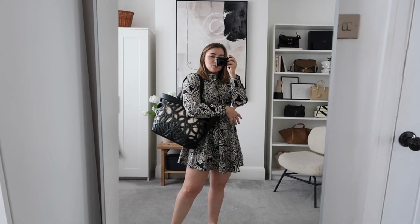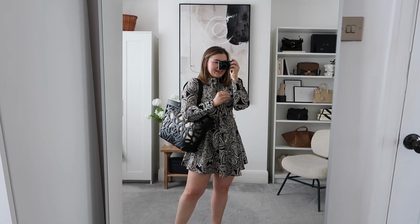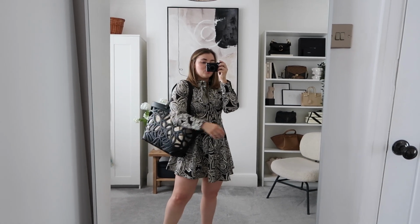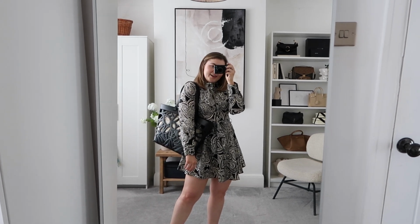But this one, I don't know what it is. I think it's the patterning, the fact that it's quite holey, which I don't mean in a bad way. Do you know what I mean? It's got a lot of holes in it. I feel like it's not too overwhelming, but it's so, so gorgeous. So this bag, oh, I just think it's the cutest thing in the world.